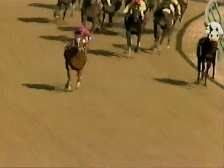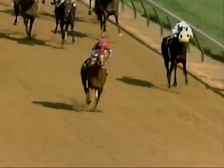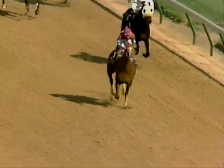Electrifying, one of the greatest performances ever by a 2-year-old. The crowd was stunned at Arazi's brilliance. Arazi, a conquering hero.